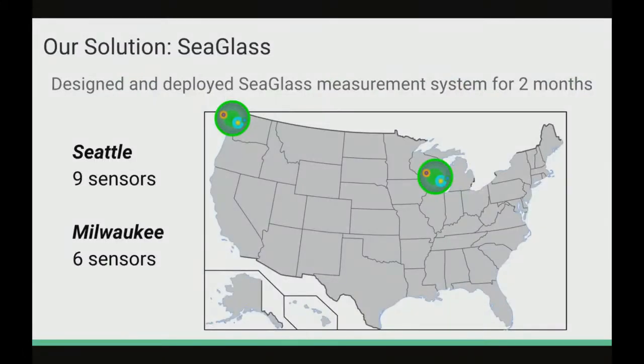And so in particular, goals of such a measurement system would be longitudinal, so that we can collect data over time on their use and look at historical sensitive events like protests to see if they're used there. Also wide coverage, so we can monitor their use across the city. And the measurement system should be manageable so that a small group can run the system feasibly.